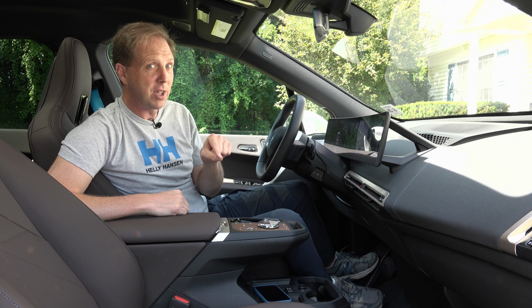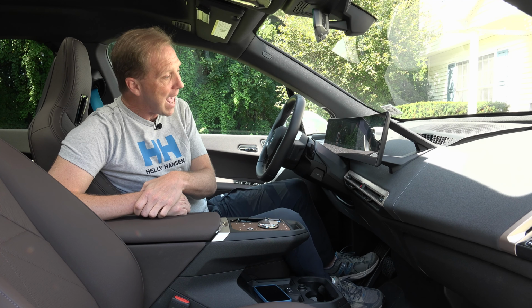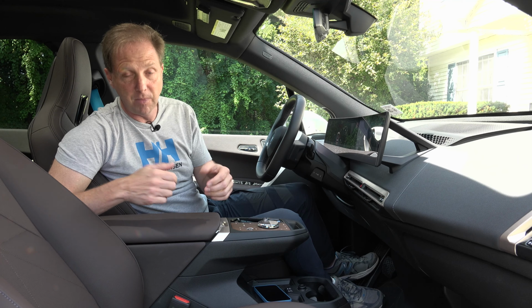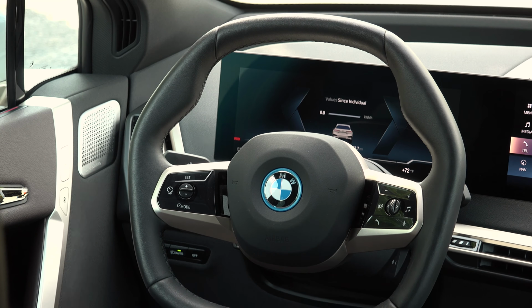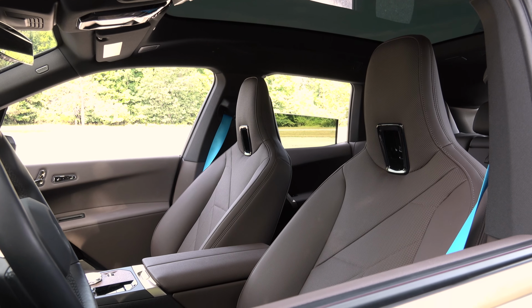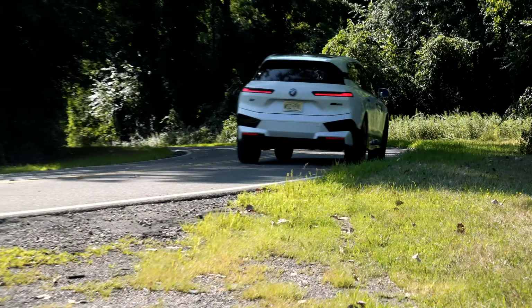And the brake feel here is much better than in the i4 that I recently tested, and the ride quality is exemplary on the air suspension. So the iX M60 is indeed a game changer. Getting used to the geometric steering wheel takes a moment or two, but this is supremely comfortable and quiet, one of the best riding SUVs money can buy.